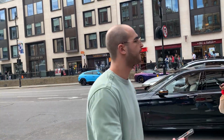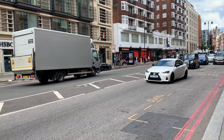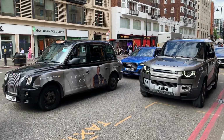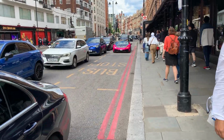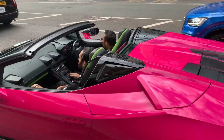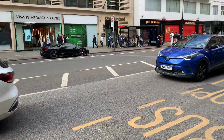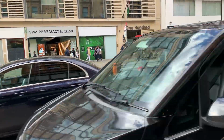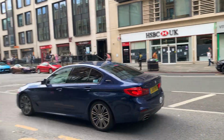Let's have a look on the other side. What have we got over there? Lamborghini, Ferrari. Lamborghini. Check out this black Lambo over here. There's a purple one coming as well. Here we go. You're just gonna wonder what these dudes do for a living. It's like, where is your money coming from to have such extravagance like this. It's really on the ground. Look at me.